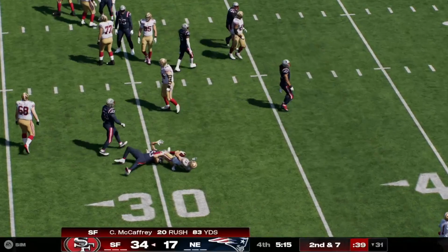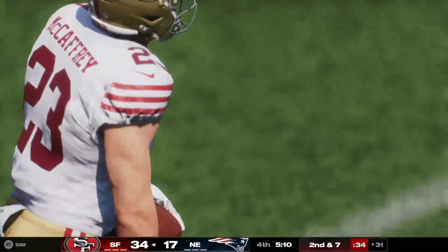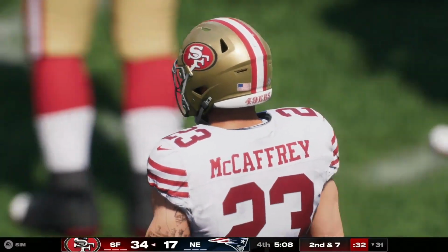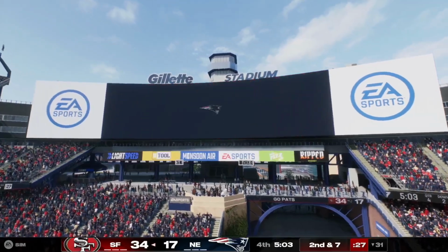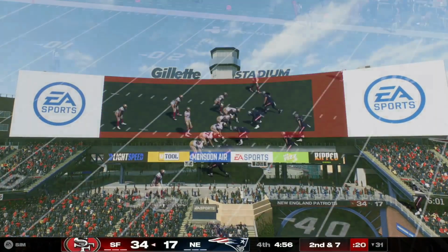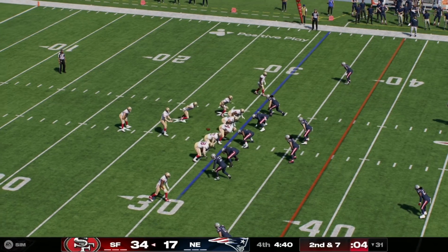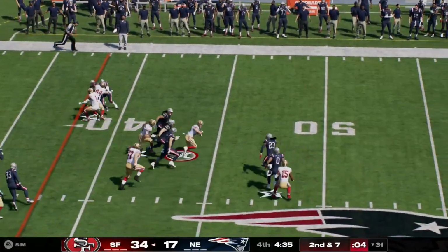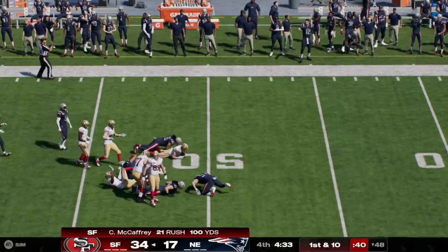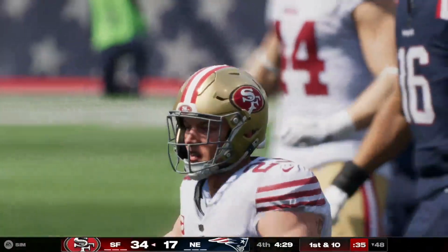And he'll work forward for about 3. It's second down. Now, a handoff to McCaffrey. McCaffrey, first down and more. And he's taken down, but just shy of midfield.